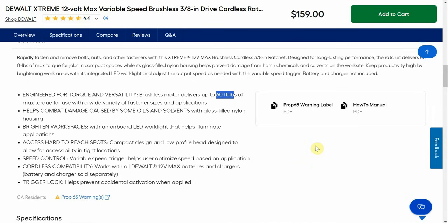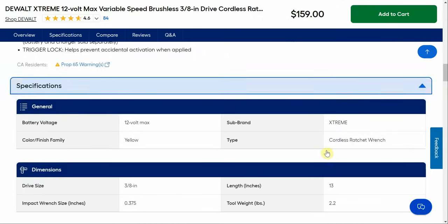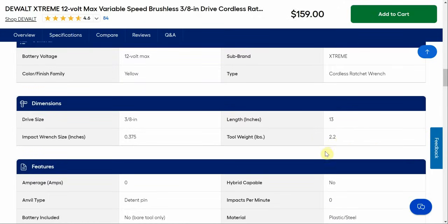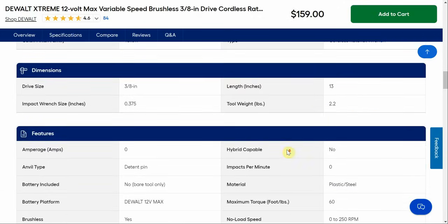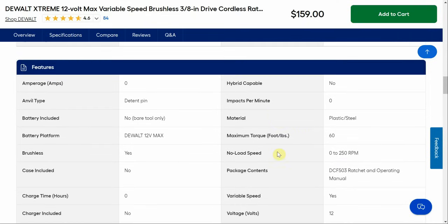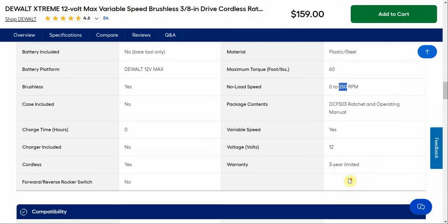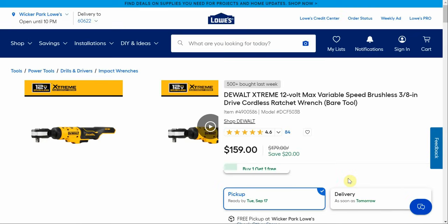I was looking for RPMs. I don't see any RPMs. I could be blind, but I don't see it. It does have the dimensions here, but I would need to know the other one on the 20-volt to make that useful. 250 RPM. So that's in line with the Milwaukees and the other DeWalt. They're all either about 200 to 250, unless you go to the high speed one, which is a different beast. I kind of like that.